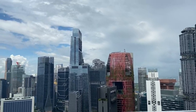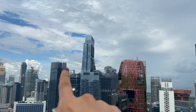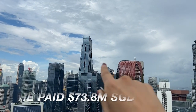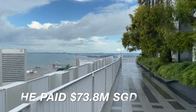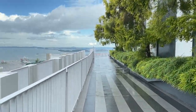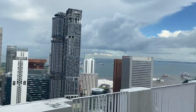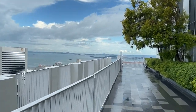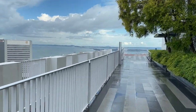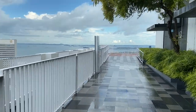Oh, and supposedly the CEO of Dyson lives in that building right here. Yes. One of the most expensive penthouses in Singapore, and the Dyson CEO lives there. You know why? It's because a lot of people started to buy those Dyson vacuum cleaners and also those hair dryers. He's a genius. He's a marketing genius.